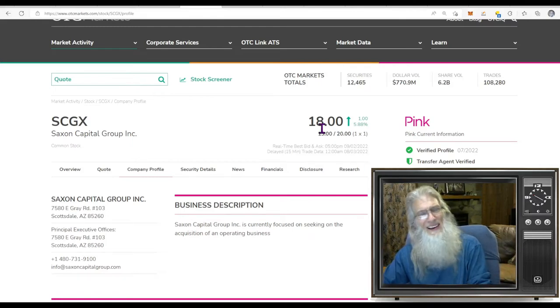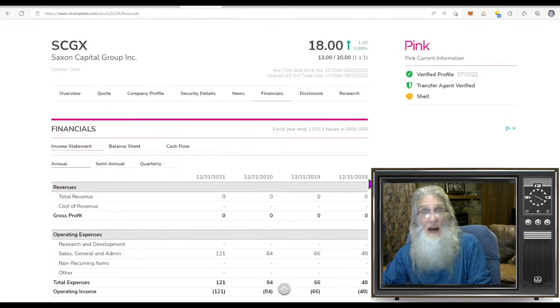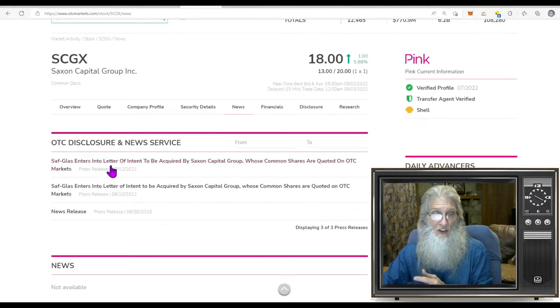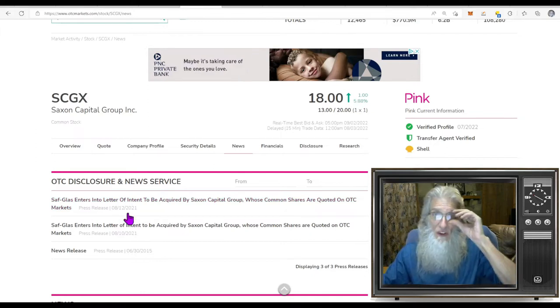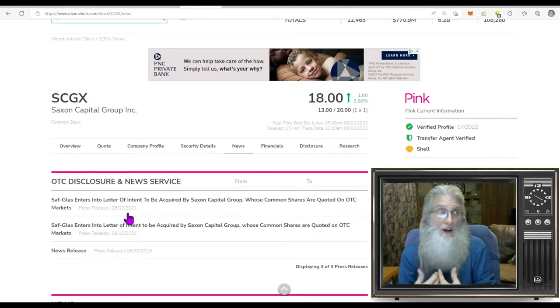And look at the price, $18 a share, with no revenues. We can come over here and I can show you. She's got nothing coming in. Now, I don't know what's going on with that new business. It is there in the news. You can see right here, Safe Glass enters into letter of intent to be acquired by Saxon Capital. That was halfway through last month, but we see their name and that company on a website already. So one has led to the presumption the deal is done.